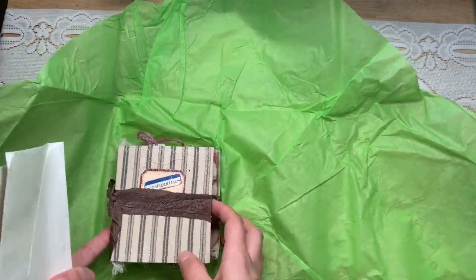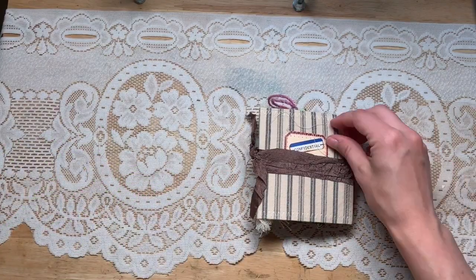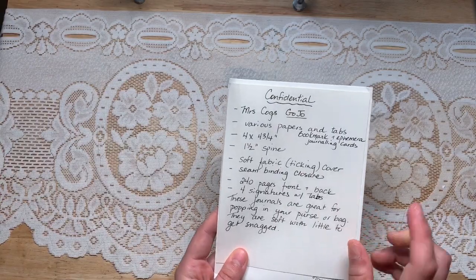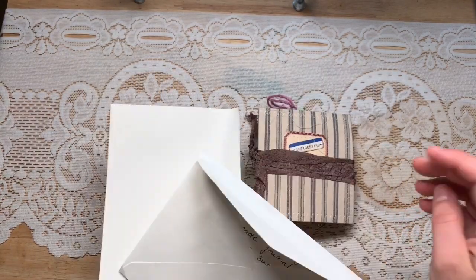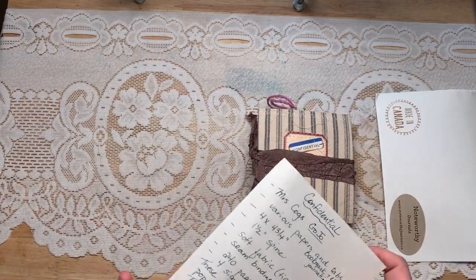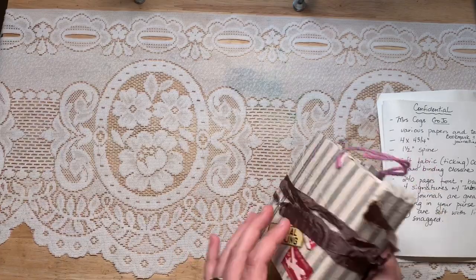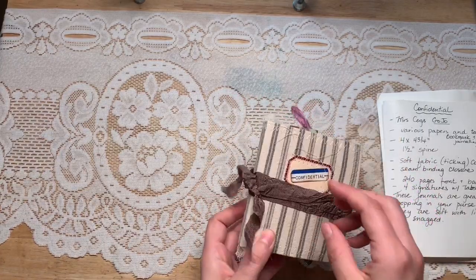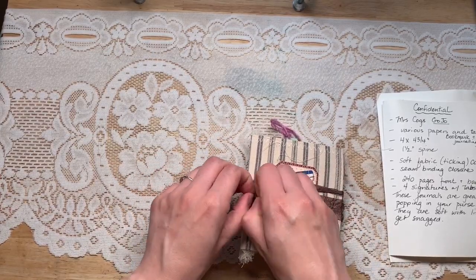Okay, so this is so cute. This one is called Confidential, and she used Mrs. Cog's, let's see what we got here. That goes with the journal. Okay, she used Mrs. Cog's tutorial. Super cute. All right, so I think I just untie this.